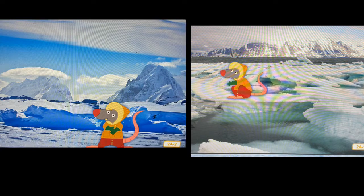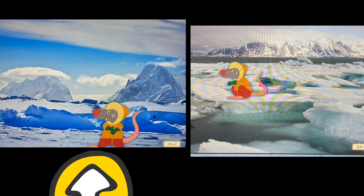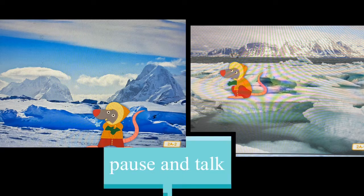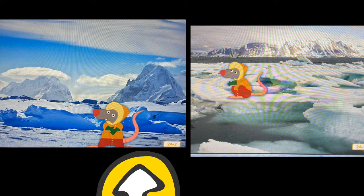Now, please think about the type of land or what is on the ground in the Arctic Ocean and Arctic tundra habitat. Pause and respond. In the winter, there's ice and frozen ground. In the summer, it's wet and muddy. In the Arctic Ocean, there are chunks of ice floating in salt water. See? How about the plants? Pause and respond. As for plants, we learned that there are moss and grasses on the tundra.